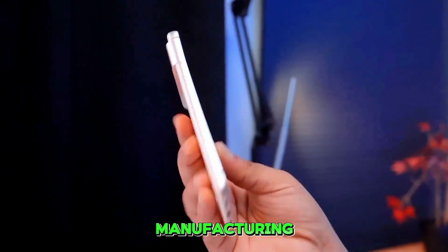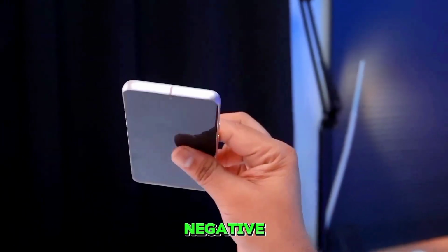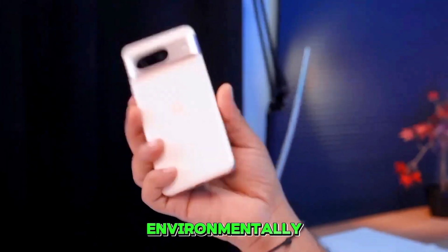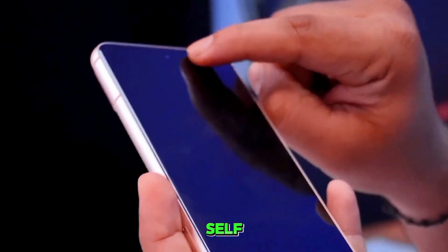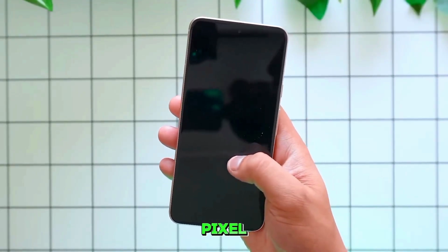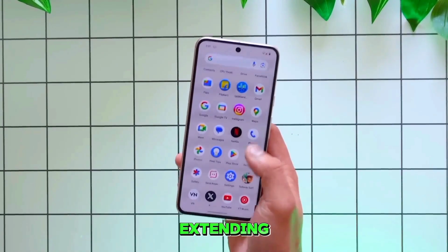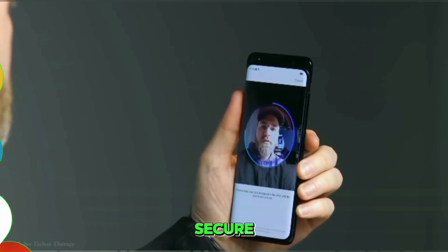Carbon-negative manufacturing. Google's implementation of carbon-negative manufacturing processes for the Pixel 8a makes it one of the most environmentally friendly smartphones available. Self-healing display. Featuring self-healing display technology, the Pixel 8a automatically repairs minor scratches and scuffs over time, extending the screen's lifespan. Ultra Secure Unlock.